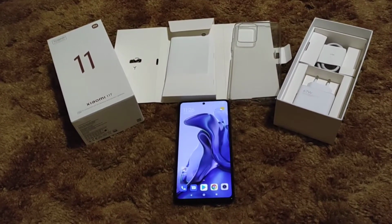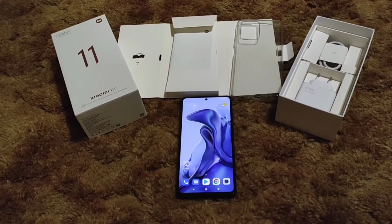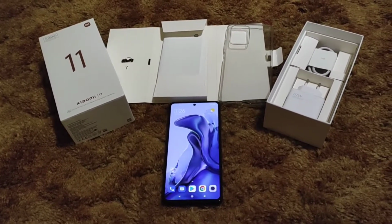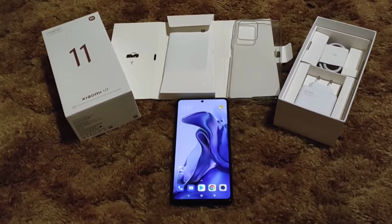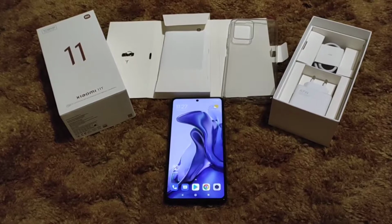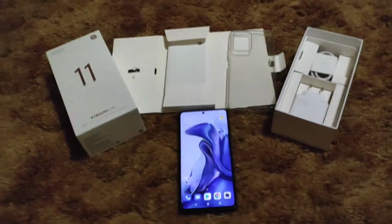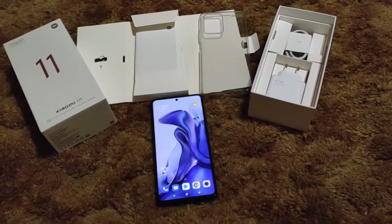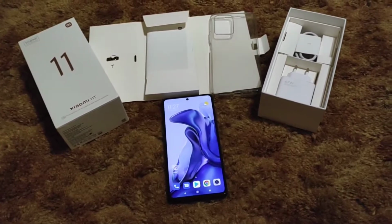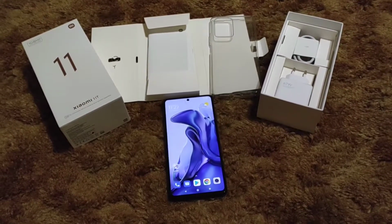Now, they also had 144 Hz LCD screens. Right here with the 11T series, you're getting 120 Hz OLED screens. So you're going down from 144 to 120, but you're getting an OLED instead of an LCD. And not only are you getting an OLED, you're getting an E4 OLED. Now I know what you're going to say. Justin, all of Xiaomi's AMOLED equipped phones this year were E4s.